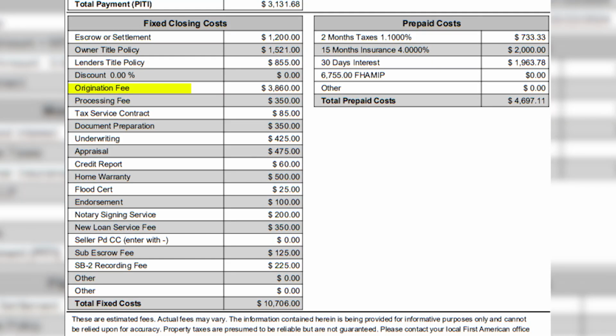So let's take a breakdown of the loan fees. Let's start with the origination fee, or what we call the lender fees or commissions that lenders charge you. If we take 1 point of fees that they charge on $386,000, the points they're going to charge you is $3,867. They have a processing fee, which is $350.